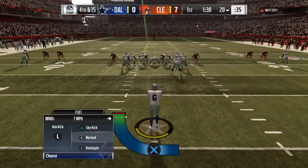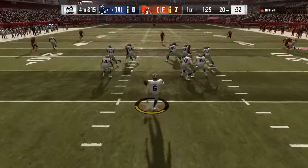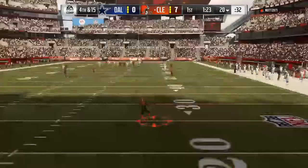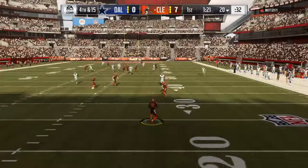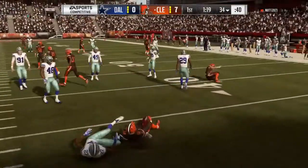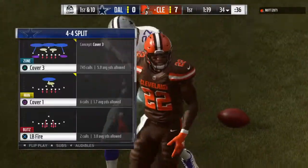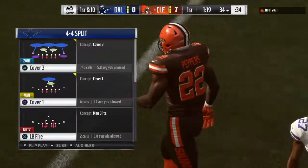So on 4th down, here's Chris Jones to punt it away. Jabril Peppers is deep for Cleveland. This is fielded at the 27. It'll be a 51-yard punt that time. And the Browns will take over 1st and 10. Football going back to the Cleveland Browns here.